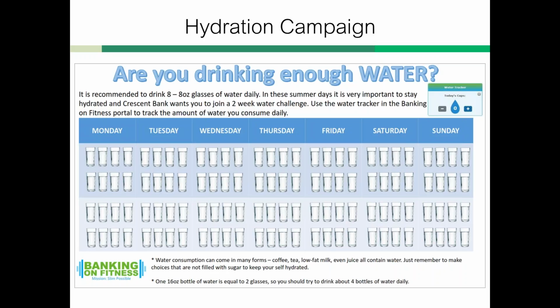For the hydration campaign, though, back to that, right over here, this is the widget that we've now placed on the Banking on Fitness portal, and that's what people can use for the campaign as a tracker. They could, of course, print this flyer out as well and use those glasses as a check mark if they prefer. And we're hoping that people will really be interested in this. At your own location, as the champion, we'd also like to encourage all of you to help people participate and focus on their water consumption. Of course, water consumption can come in more than just the form of water itself, but we want to make sure people are at a minimum staying away from any sugary drinks for this campaign.